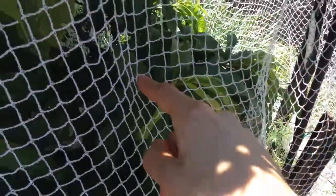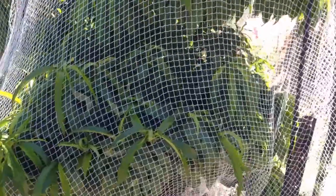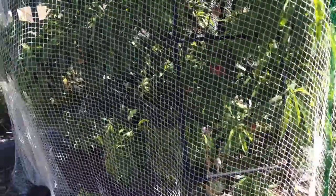Yeah, this is another mini peach variety. Haven't seen as many. Oh, there's just one right in there. It's a bit dark, so it's hard to see, but yeah, there is some in there. So hopefully we'll get some lovely peaches from those, which I'm looking forward to.